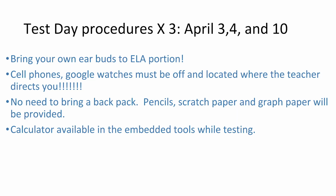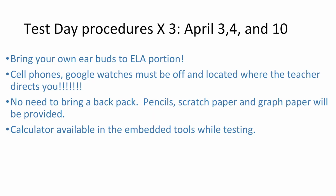One of the things I want to reiterate: when you come into the class, you really don't need a backpack today. You've taken AP tests. You know that you don't need anything. We will provide pencils, scratch paper, and graph paper. You don't need to bring anything with you, except on the English day. If you're taking the English test, you'll need your earbuds. If you forget them, we'll have a pair for you. During the English portion, which is the only section, you'll have to have earbuds to hear some of the text that's read to you, okay? But please don't bring a backpack.